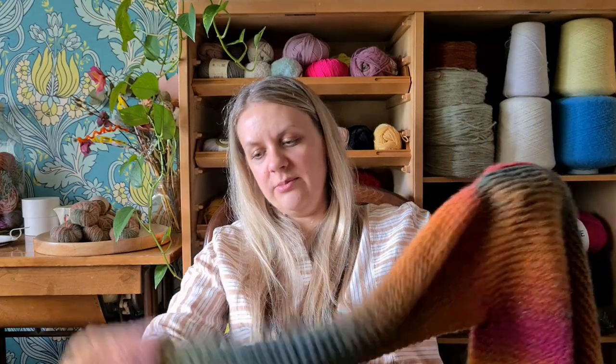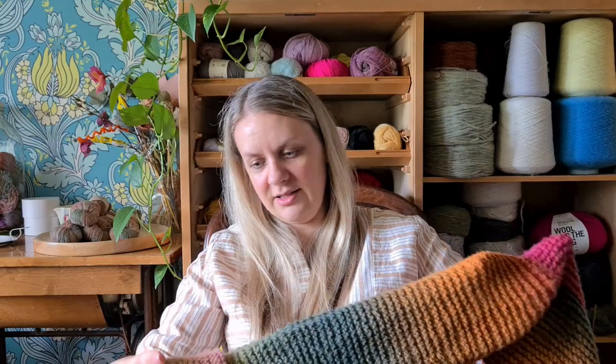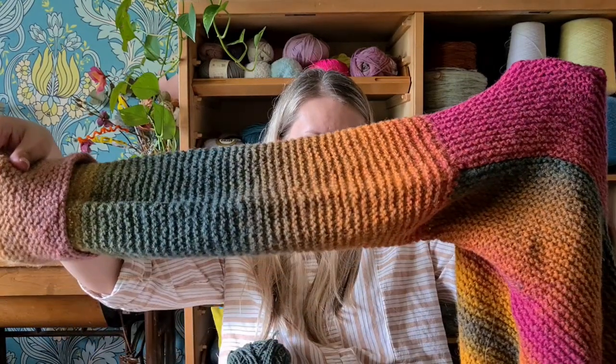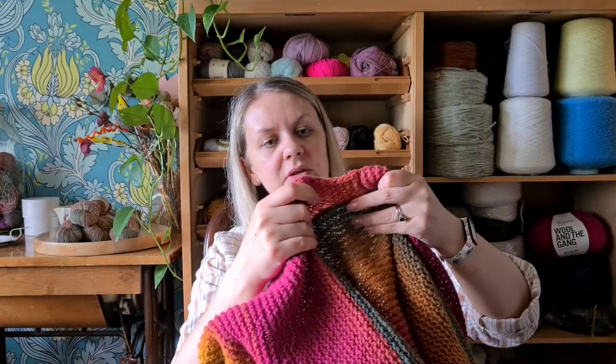But it doesn't bother me. I love it. And the sleeves came too long, and all sorts of problems. But oh well, you live and learn. You knit and learn. Yeah, but I like the colors on this.